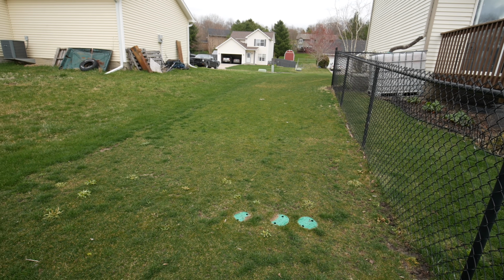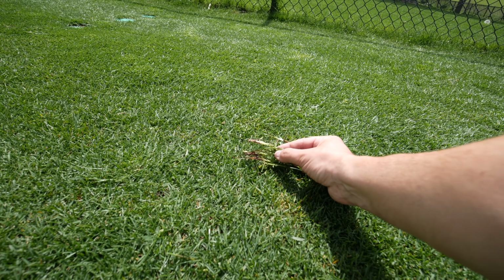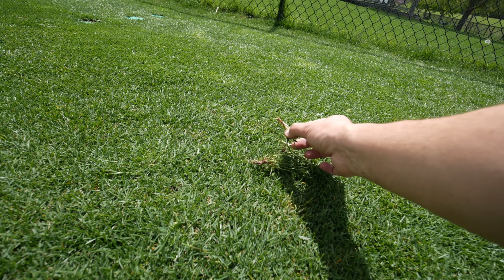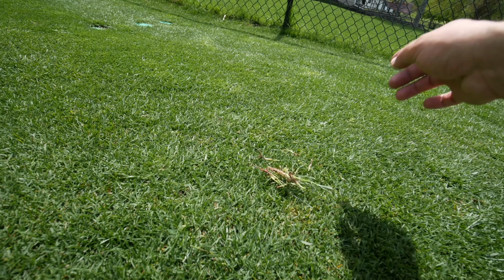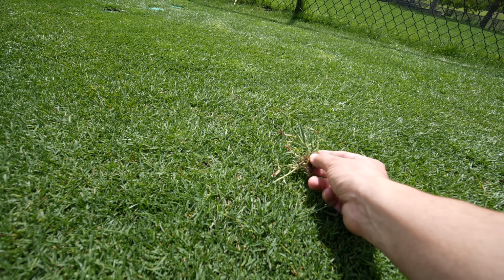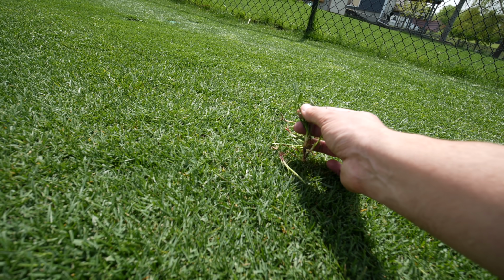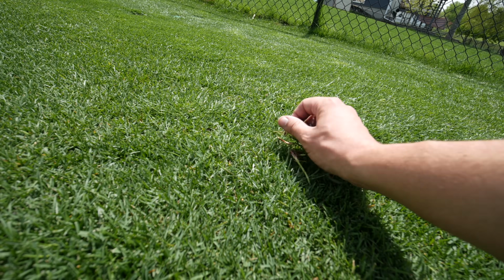Here's another example of how you can tell if it's ryegrass. I pulled some of these out right here, and you'll see this purple bottom to it. The indication there is pretty easy to look at for ryegrass. And also, since I have a full ryegrass lawn, I can easily compare these leaves, and they look identical to what's up front.